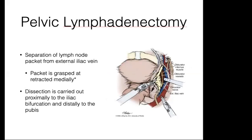And then we proceed with separation of the lymph node packet from the external iliac vein. The packet is grasped and retracted medially. And by retracting it medially, the precise course of the obturator nerve and vessels can be identified and protected. Dissection is then carried out proximally to the iliac bifurcation and distally to the pubis.